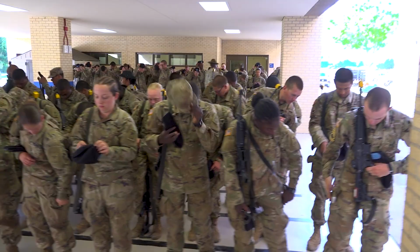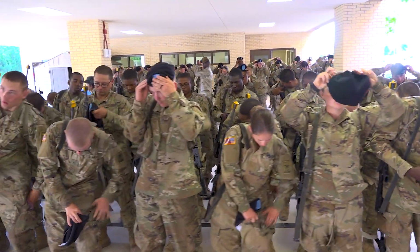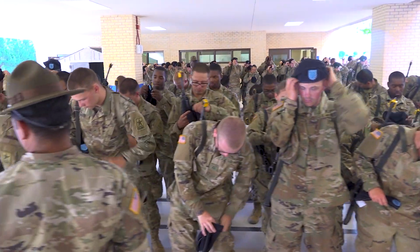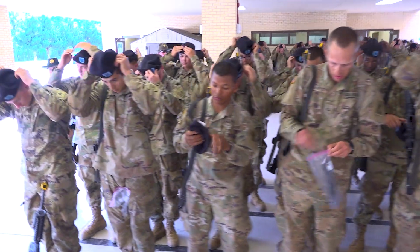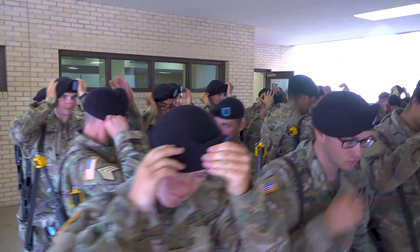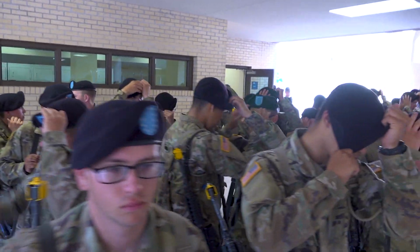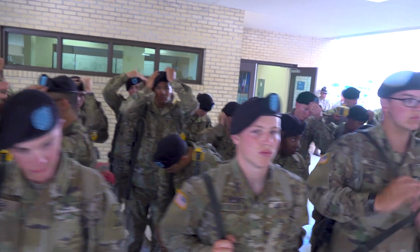The new soldiers put on their berets for the first time and drink a symbolic grog. They get a sense of brotherhood and sisterhood, and they know that they are part of something bigger than themselves. The soldier ceremony acknowledges that the new soldiers have passed a milestone in basic combat training, and it instills a sense of history in them.